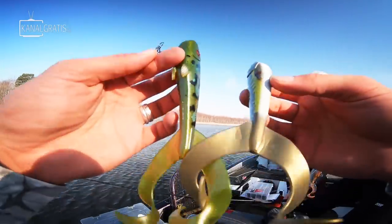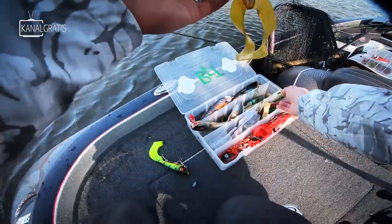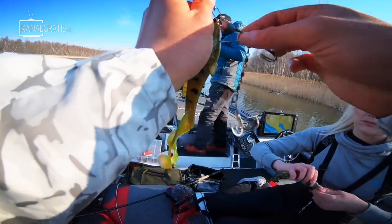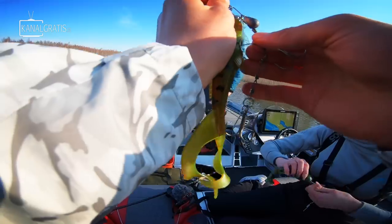I'm thinking of maybe one of these. This motor oil thing is nice. The main advantage of a paddle tail in this murky water is the vibrations. I think they make more heavy ones. Yeah, I think so as well.